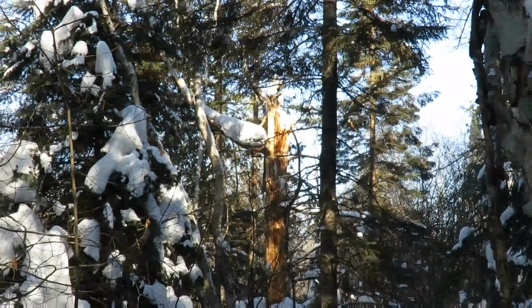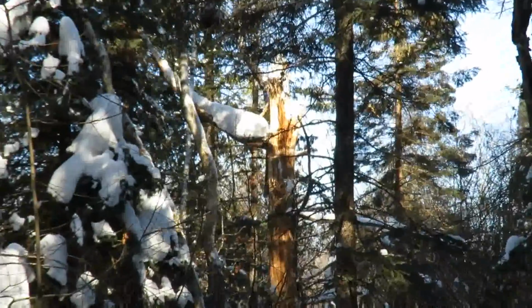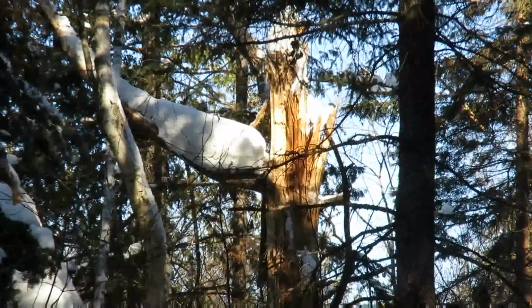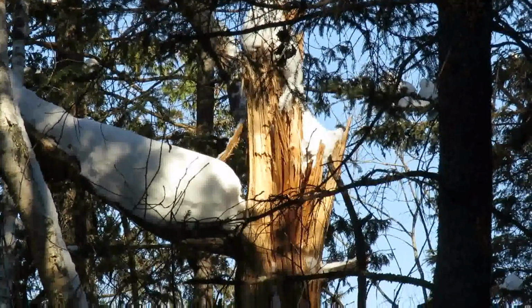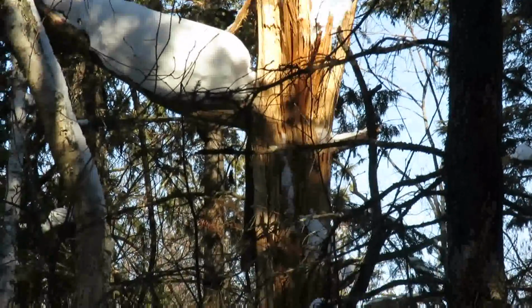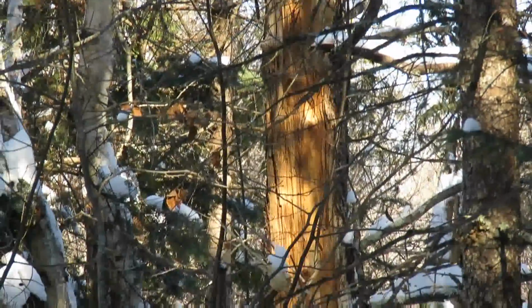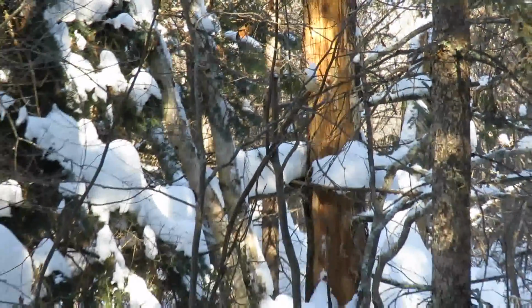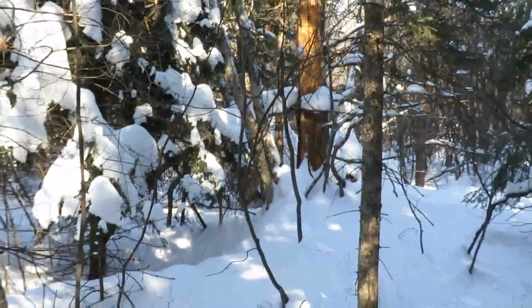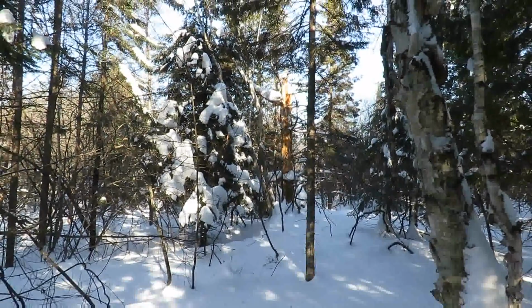Here we are in the black spruce swamp. This is the tree that got blown up by lightning last fall when Peter and Naomi and the girls were here. There are actually two trees that got blown up. Pieces of it all over the ground. Can't see that now. They were under the snow. But it's kind of neat.